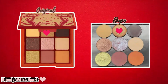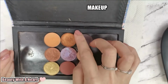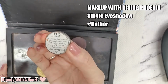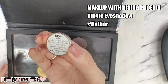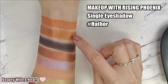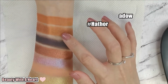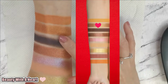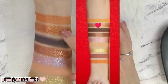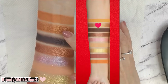And let's proceed to the second color, which is the shimmery bronze. And here I have this color Hathor from Makeup Rising Phoenix. This is a shimmery warm medium brown bronze with gold glitters, which is the color over here. The glitters are not so obvious, and this color seems more of a pure shimmery color. So if I were to compare the two of them just from this hand swatch photo from the Huda Beauty website, this original and the dupe color seem quite identical.